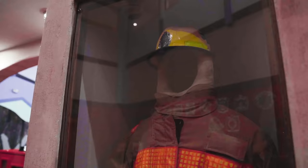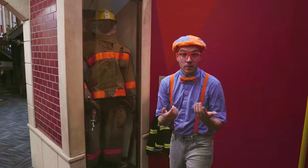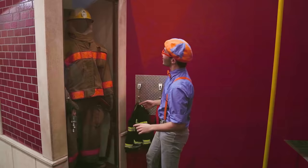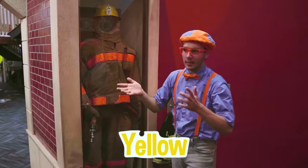Whoa, do you see this? Yeah, this is a firefighter's uniform. It is so cool because it's fireproof. Yeah, if you or I were in a fire, that would be really dangerous because our clothes are flammable. They can catch on fire. But not a firefighter. They can go and save you because they're fireproof. Whoa, and you see the helmet? Yeah, look at this. This firefighter has a really cool yellow helmet. And that protects their head from anything that might fall on it.